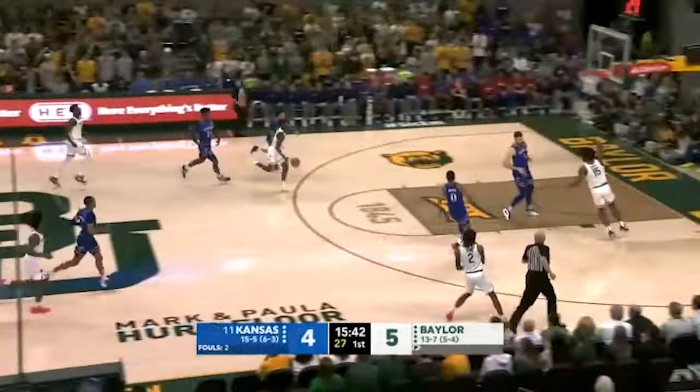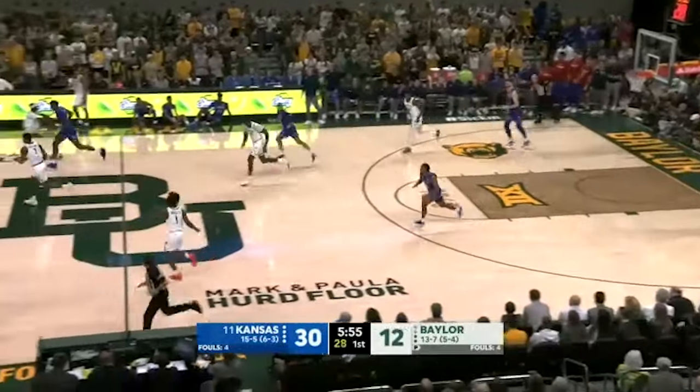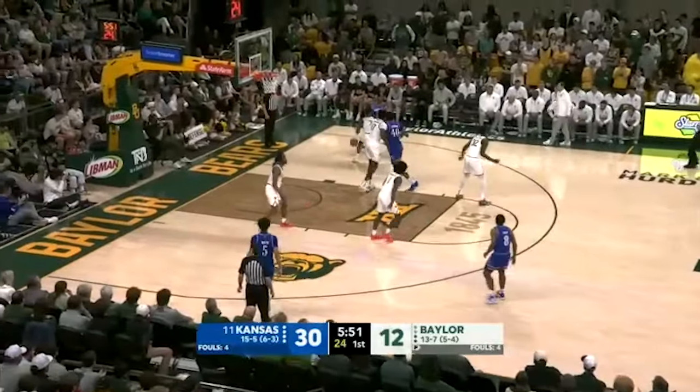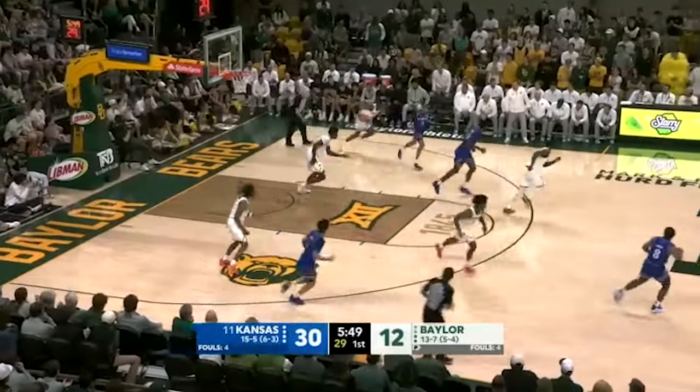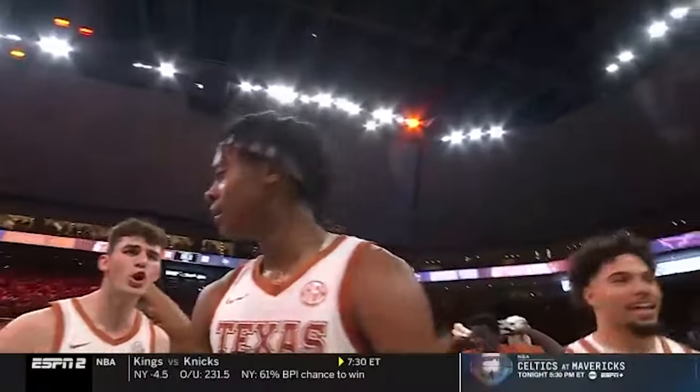Here's Edgecombe, full head of steam. Oh, baby. Davidson tracks down the loose ball. Another turnover. That's 10 on Baylor. And Harris turns it right back. Edgecombe, man, he is fast and done.